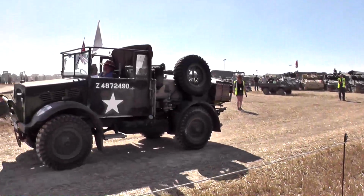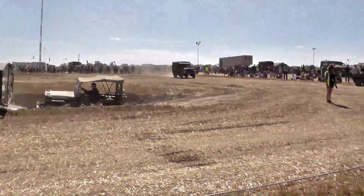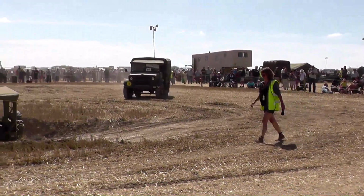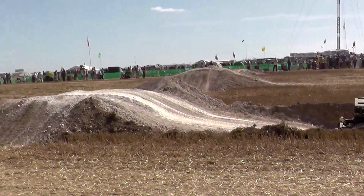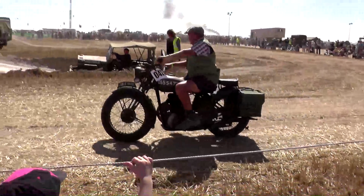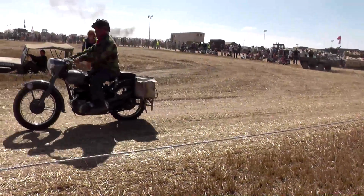Owned by Tony Ground from Boston in Lincolnshire. So the little Bedford trucks were very versatile and were fitted with all types of different bodywork. Now we're going to be invaded by a little swarm of motorbikes. First one round, number 42. It's a 1943 BSA M20.